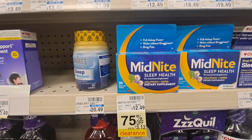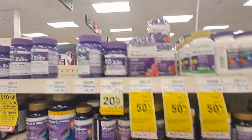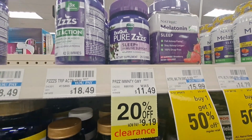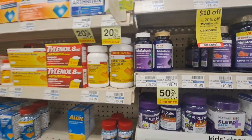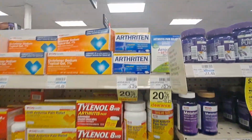Here's a midnight sleep health aid. That one's 75% off. And then here's the Pure Z's, which is 20% off. I wouldn't get that yet. I will hold off on that. Here's some melatonin. That's 50% off, CVS brand. I will hold off on that too, unless you have a CRT that you can put with that.